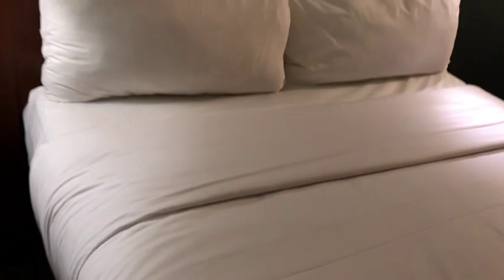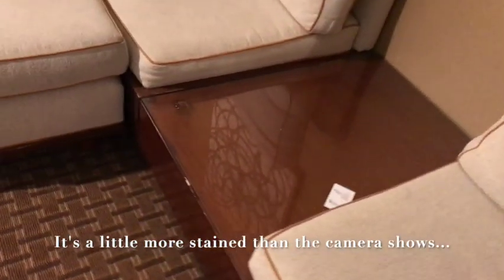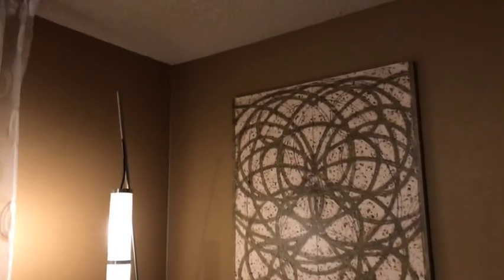And here you can see nicks in the bedding furniture, which is fairly normal if the furniture is older. I really don't care for things like this in a hotel room, especially in light colors, because you can see the staining and it just doesn't look good, and it doesn't feel good to sit on something that looks like that. So I was not happy with that. Fabric for a couch in a hotel room, I just wasn't a fan of it.